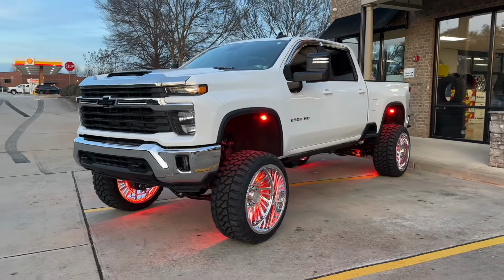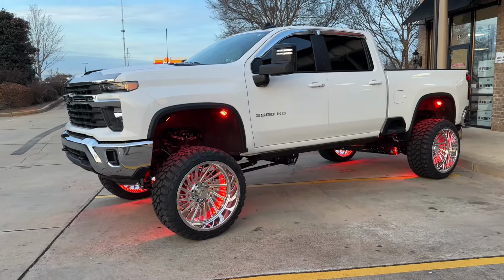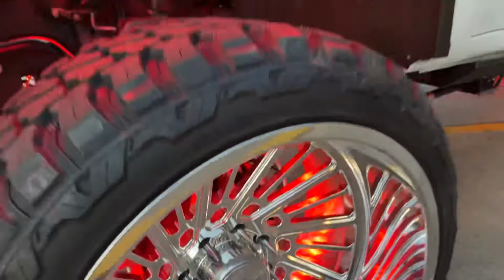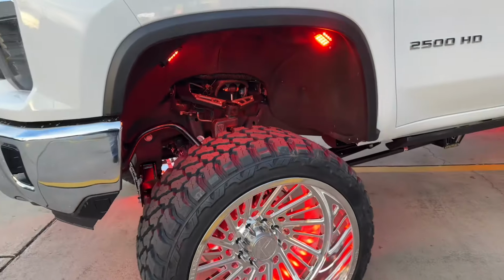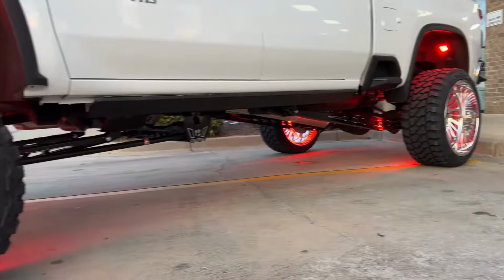I feel like this one turned out perfect. It has a 9-inch McGaughys lift, as we do pretty commonly. 26x14 KG1 Eddies. We did do the floating caps on this one. The lights you see are Infinite Off-Road. That's their 24-watt light. We did the McGaughys traction bars as well with the front kicker braces.